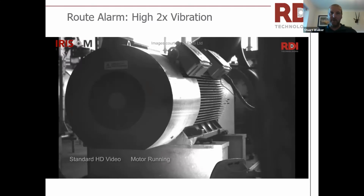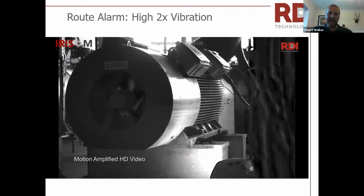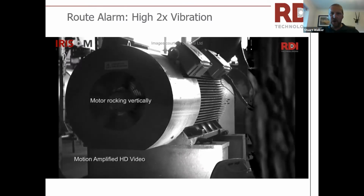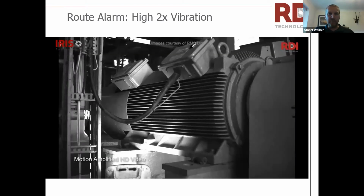So we got the camera on it. We just quite recently got the camera. And it is subtle, this. This is amplified now. Can you see the motor just rocking front to back, sort of vertically? Very subtly, but it's there. You can just see the motion. It's not an excessive movement, but it's there.